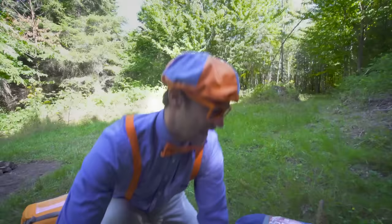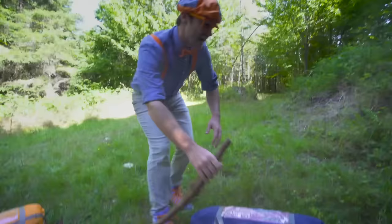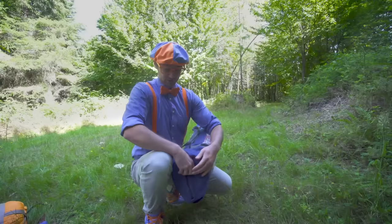Oh, yep, my camping stick. It helps me with my balance while I'm walking through the trails. And last but not least, my tent. It's like your house, but when you're in the wilderness, you need a place to sleep, right? Yeah, all right, let's open it up.